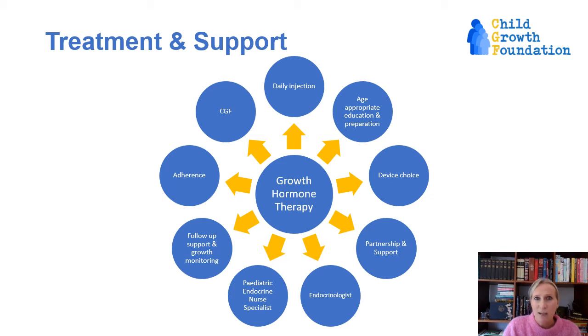Device choice. The device is the type of injection delivery system that's used, so the type of needle, syringe, or pen used for growth hormone therapy. Getting the right injection device can help with a sense of choice and control for the child and family. Your endocrine team will discuss what device options you have with you.